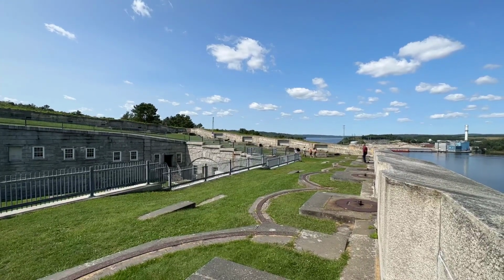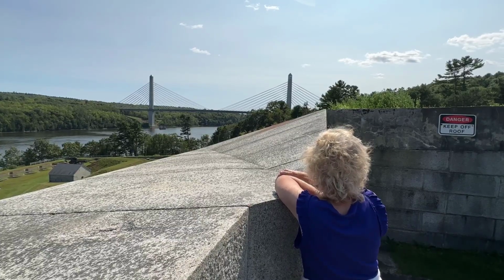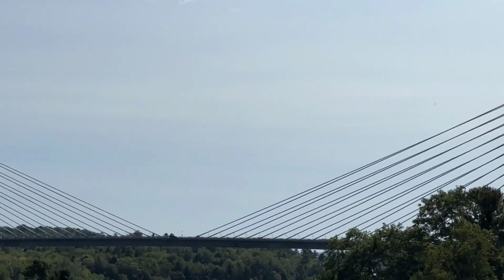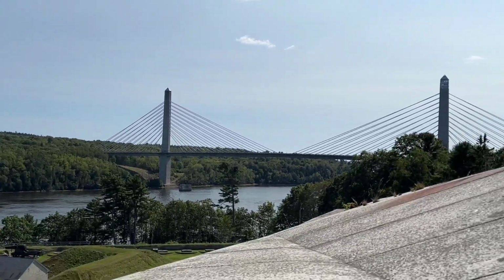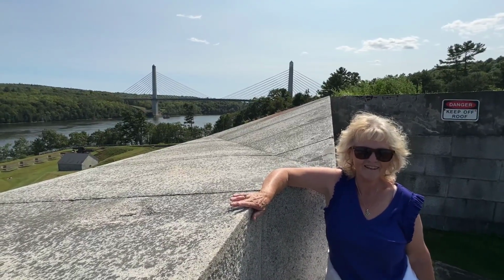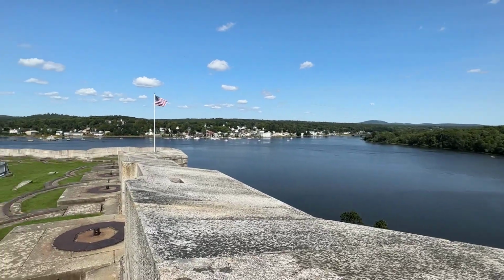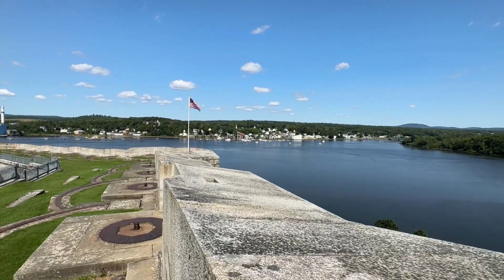Melody is like a little kid in a candy store. She's just roaming all over this fort. So Melody just commented, she noticed that the tower on the right has windows and the tower on the left does not. So we're willing to bet that we're going up in the right-hand tower. Look at this view, folks. Isn't this something? Well worth a visit to Fort Knox, Maine.